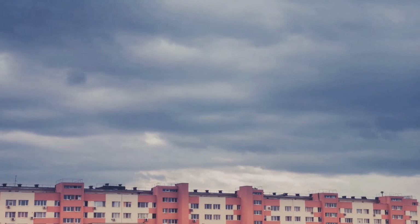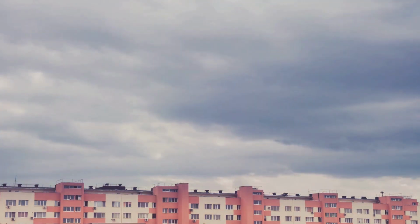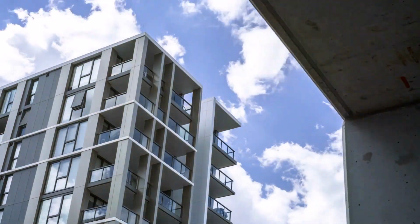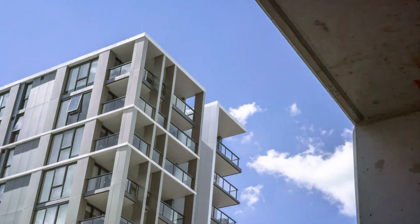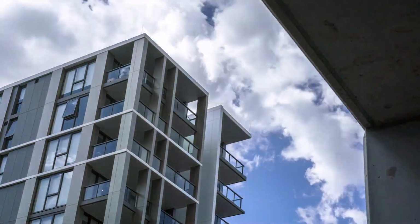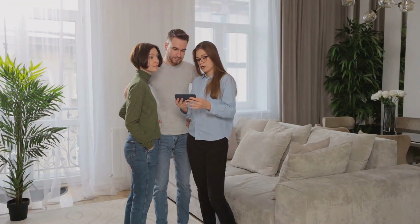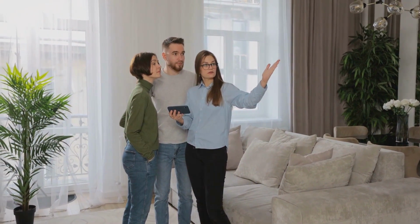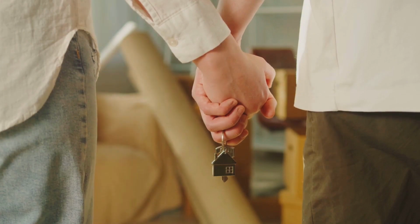These can range from broader economic conditions to the supply and demand of homes in a specific area. When the economy is booming and demand is high, home prices tend to increase. Conversely, in a slower economy or in areas with a surplus of homes, prices may decrease. Now you might be thinking, but how does this affect me? Well, understanding these market dynamics can empower you to make better buying decisions.